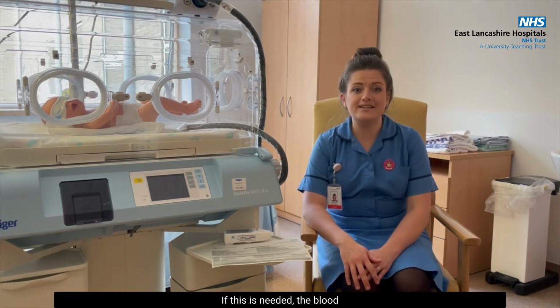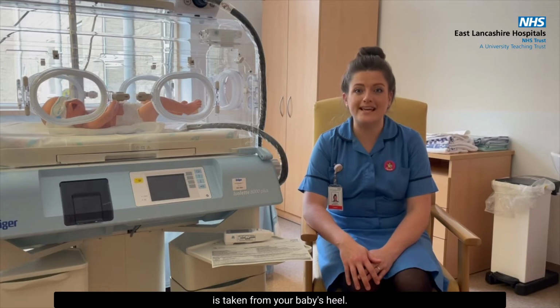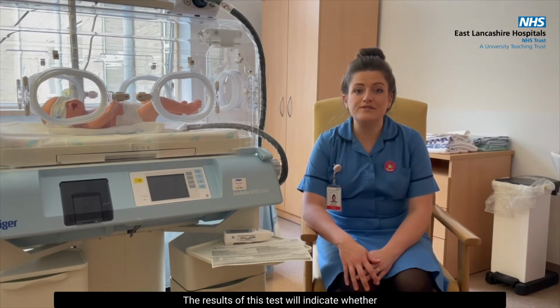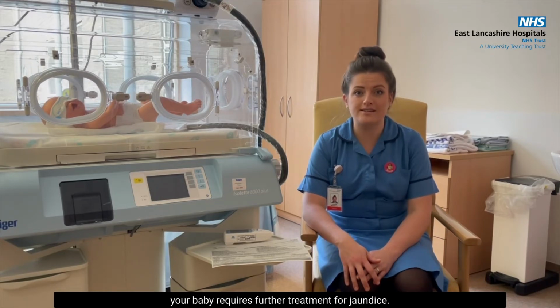If this is needed, the blood is taken from your baby's heel. You can cuddle or even feed your baby during this blood test to keep your baby calm and comforted. The result of this test will indicate whether your baby requires further treatment for jaundice.